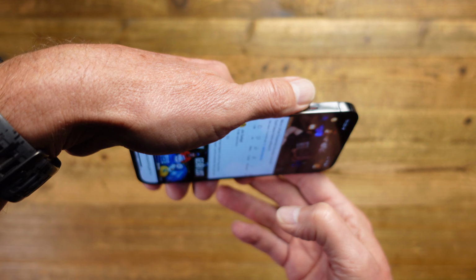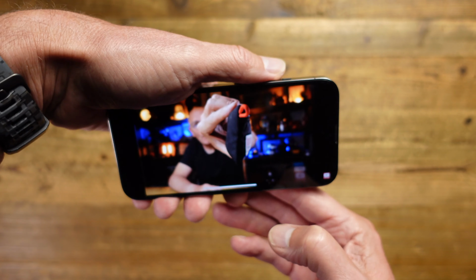I watch quite a lot of YouTube videos on here, probably more so than I do on the laptop, because I tend to do it when I'm out and about. So having a bigger screen is kind of a benefit there as well.